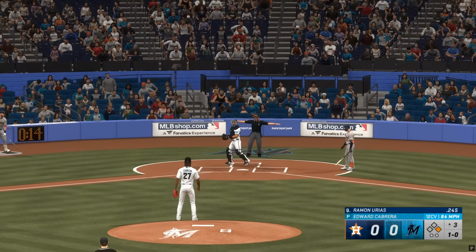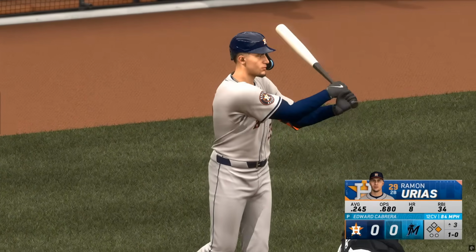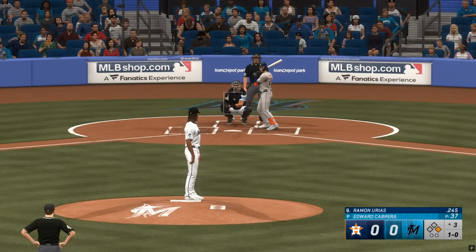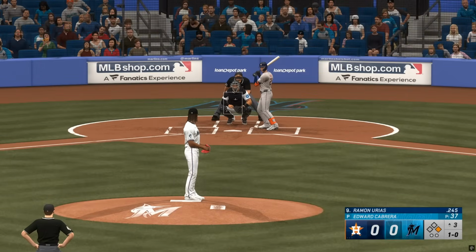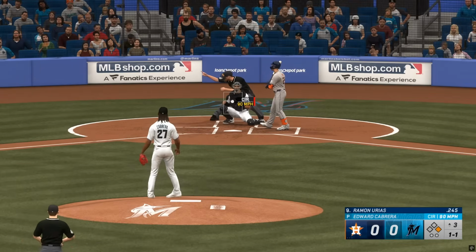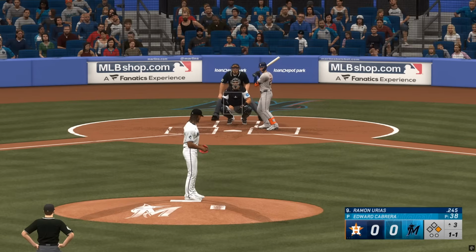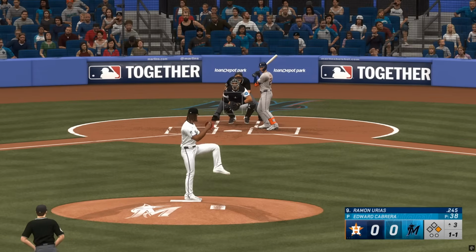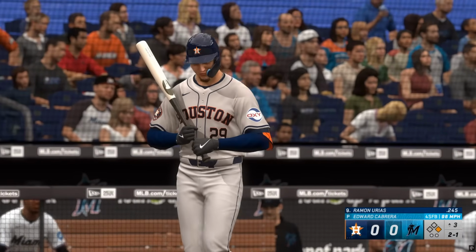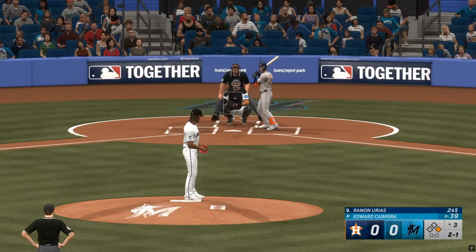Ball. In the dirt, blocked. And that drops in for a strike. That one way inside. Well, you've got to establish the inside part of the plate early, and that sends a message not just to this hitter, but to the rest of the lineup as well.